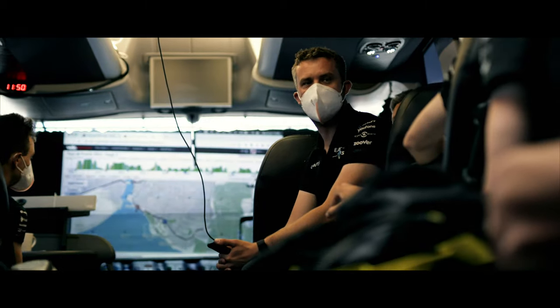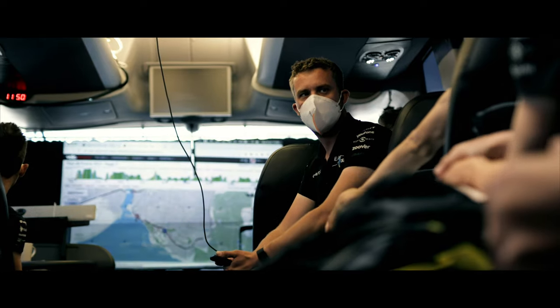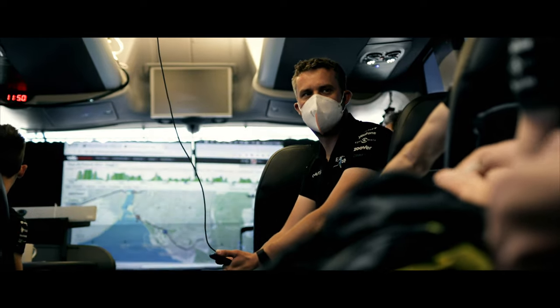And the goal stays the same. Like John said before, it's about dropping Alberto off on a good sprint wheel at 500 meters to go there.